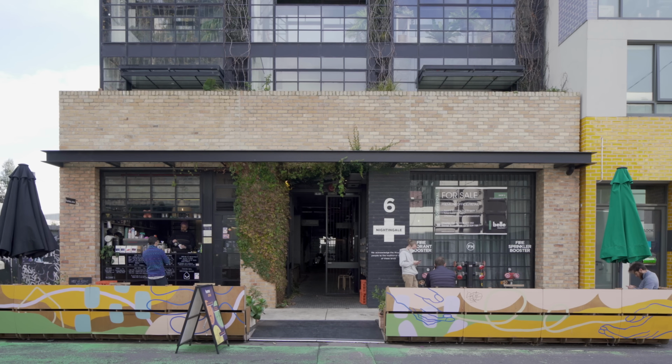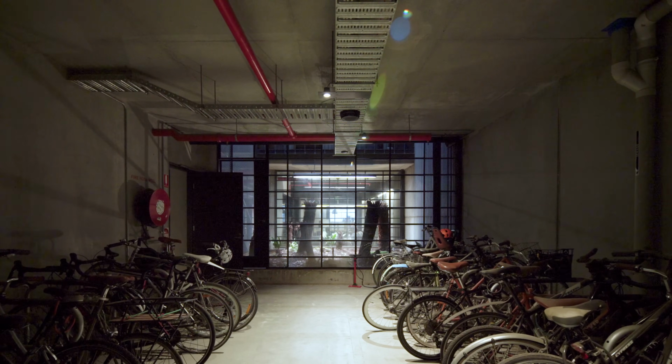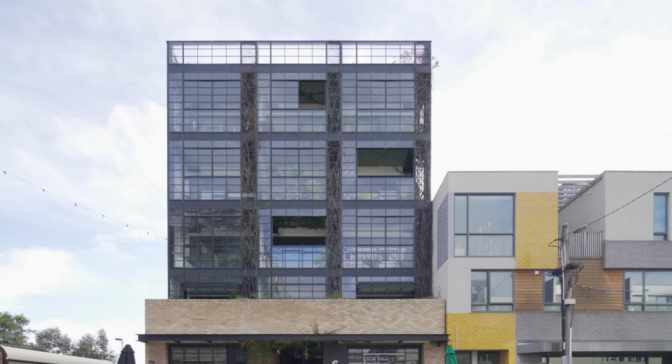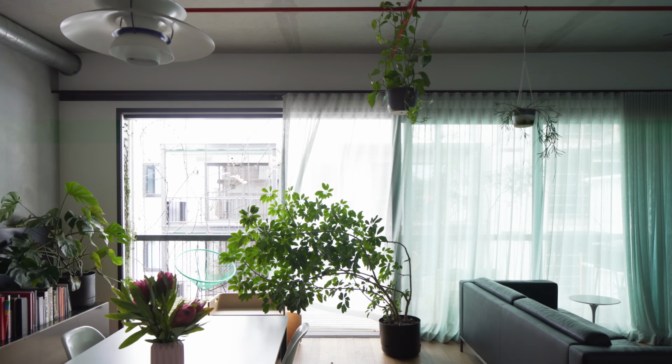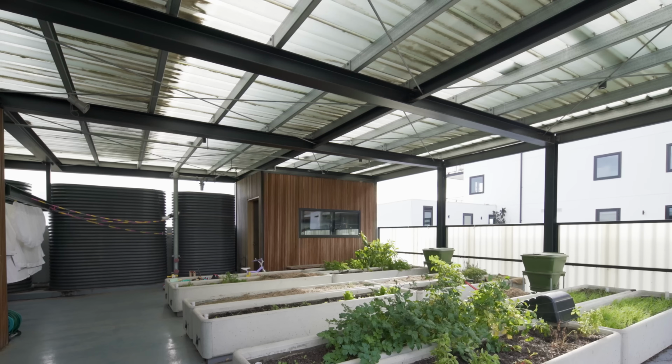The ground floor of Nightingale has 3 commercial tenancies, including a cafe that trains people at risk of youth homelessness. Also on the ground floor, there's 42 bike parking spaces and a refuse room with 7 waste streams. Each level of Nightingale 1 has 2 two-bedroom apartments and 3 one-bedroom apartments, which makes for 20 apartments in total, 12 one-beds and 8 two-beds. On the rooftop, there's a shared communal laundry room, and there's a communal rooftop garden with an outdoor kitchen and dining area.